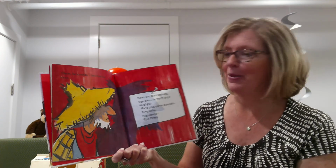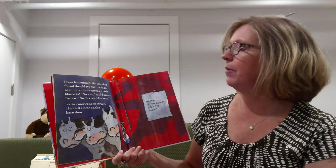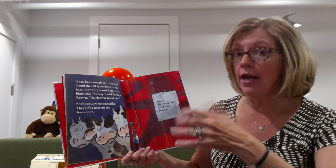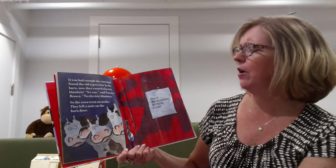This is really silly. It was bad enough the cows had found the old typewriter in the barn, but now they wanted electric blankets. And those are kind of blankets that you plug in and they heat up. They're nice and toasty. No way, said Farmer Brown.